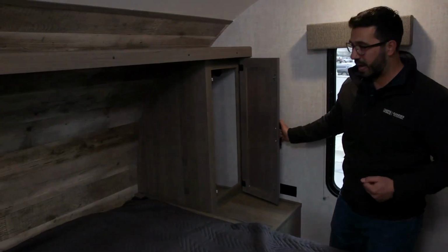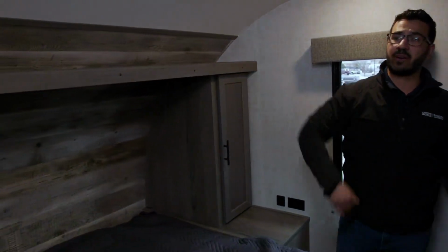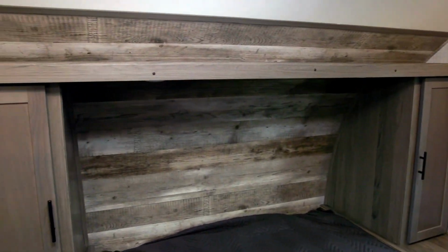And it also makes it simple, right? You can get on either side of the bed very easily. You have wardrobe on both sides. You have electrical outlet and USB port on both sides, and you have a shelf right here across the top, plus storage underneath the bed. I'll lift this up real quick just to show you. So there you go, you have storage. It is strut assisted, very easy to access whatever you need down in there.